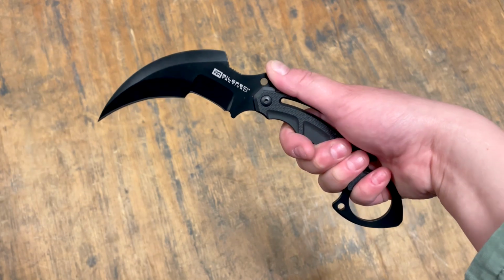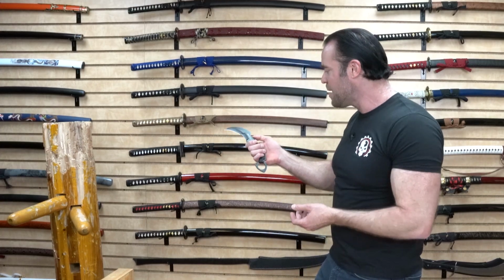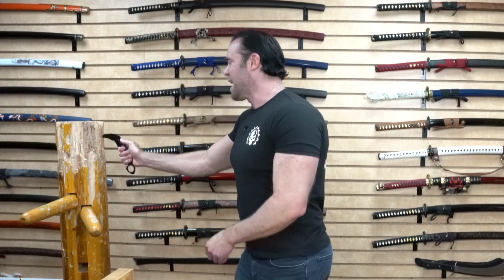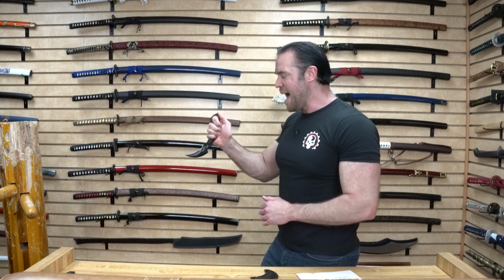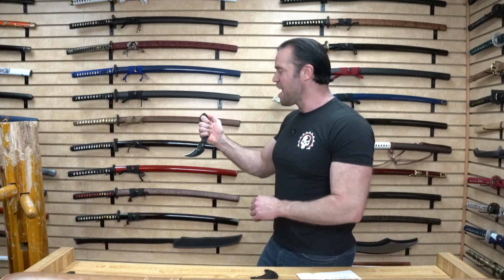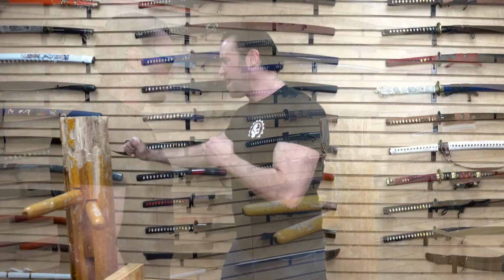That didn't feel very comfortable though on this thumb rise here, so I'm actually going to bring my hand up a little bit and put it on this jimping and see if that's a little more comfortable. Oh yeah, that's much more comfortable. Now in reverse grip, it's kind of interesting. Because of the shape of this pommel, I actually have really good control of this knife because I can slide my thumb there and get good momentum with, oh yeah.